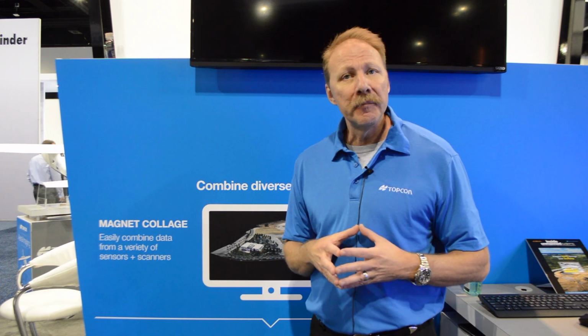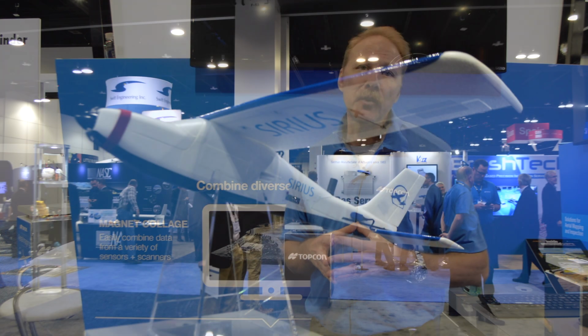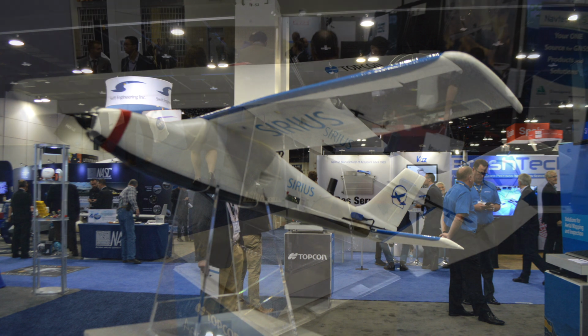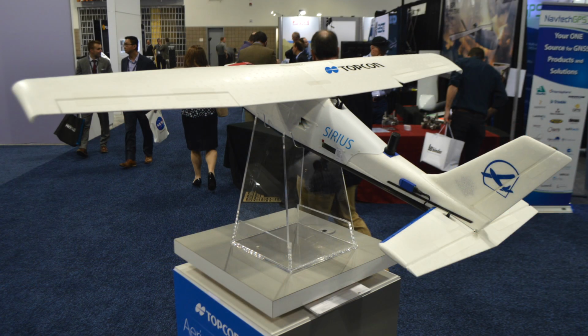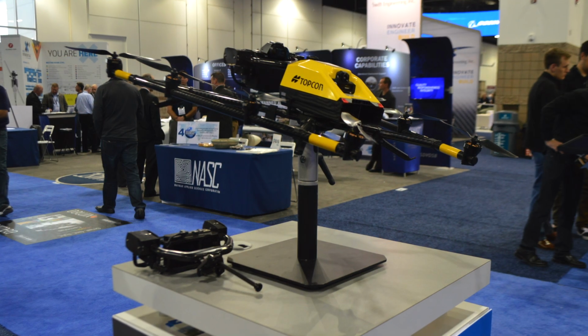Just a few things we have in the booth here today are the Intel products, which are hardware-driven products for UAVs: the Sirius Pro, which is an RTK-driven fixed-wing plane. We've also got the Intel Falcon 8 product that is good for mapping and inspection purposes.